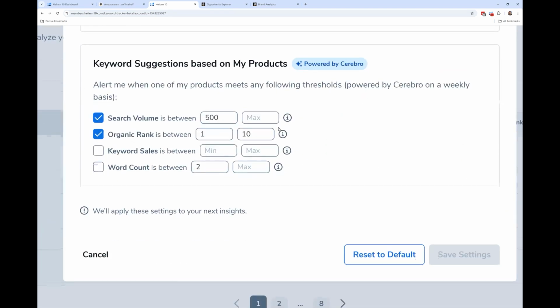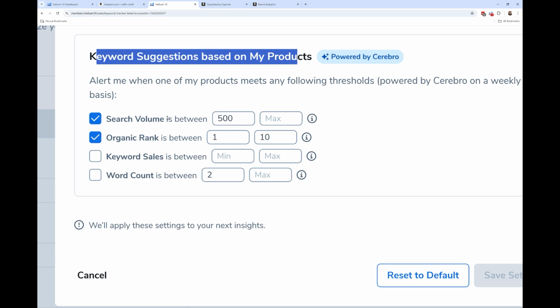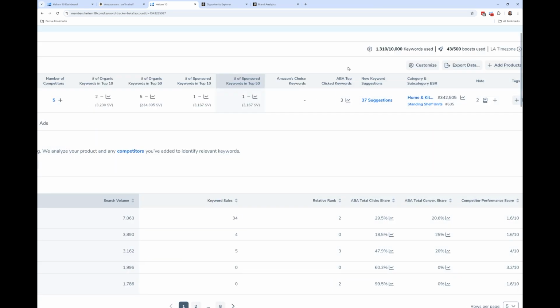Yes or no? At the same time, what if I start ranking for a keyword that I wasn't tracking because I didn't know that I was even relevant for it? Well, Helium 10 is going to show that to me. So you would enter into keyword suggestions based on my products. Hey, if a keyword has at least 500 search volume and my organic rank is between 1 and 10, go ahead and let me know if I'm not tracking for it. And sure enough, here are some suggestions that it already hit.